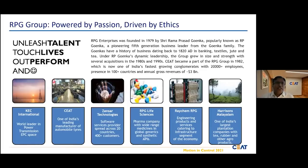So CEAT is a part of the RPG Group. RPG Group is a more than $3 billion conglomerate. We have business interests in infrastructure like power transmission, EPC, etc. That's one of our companies, KEC. CEAT is into tires. Zensar is basically a software company which has a presence across the world. RPG Life Sciences is a pharma group with very specific life-saving drugs. RPG Drychem is into engineering products, and Harrisons Malayalam is our agricultural group, one of the biggest producers of tea, rubber, cardamom, etc. In addition, there are a lot of other smaller companies, specifically targeted at something like Seniority, which takes care of the needs of elderly people.